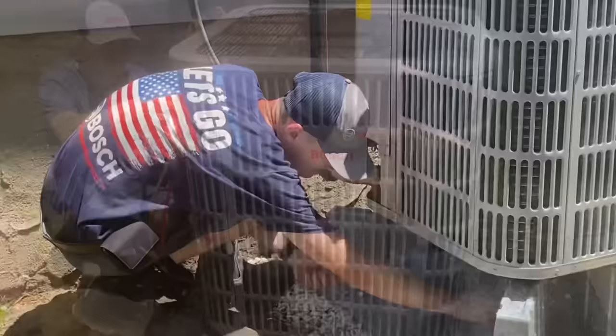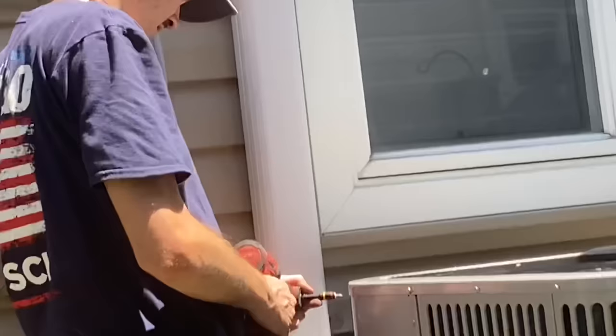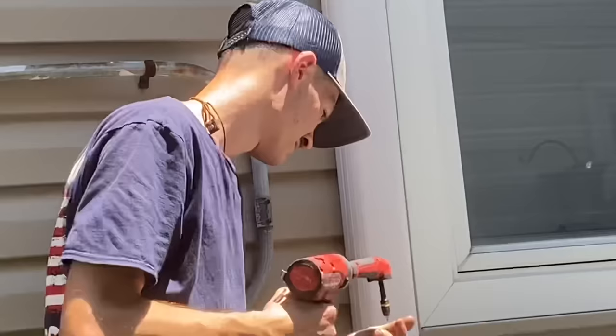How much was that little attachment? Like $40. Damn. Nice though. It is nice. A little right angle attachment. Then I can $40. Here.